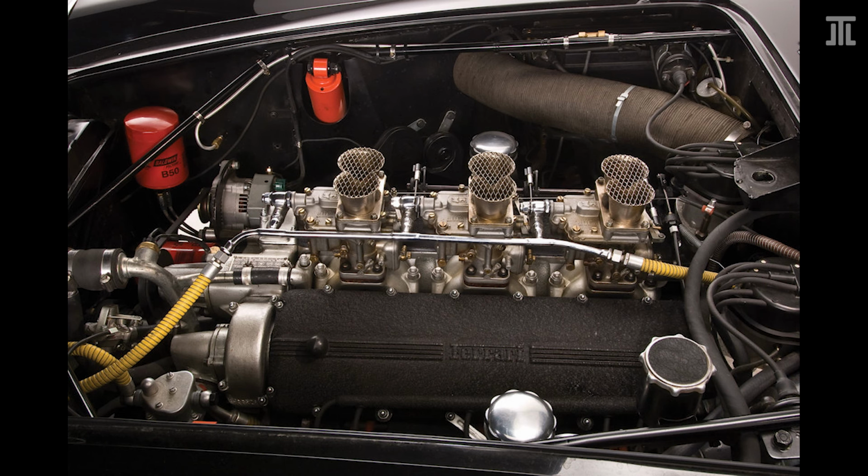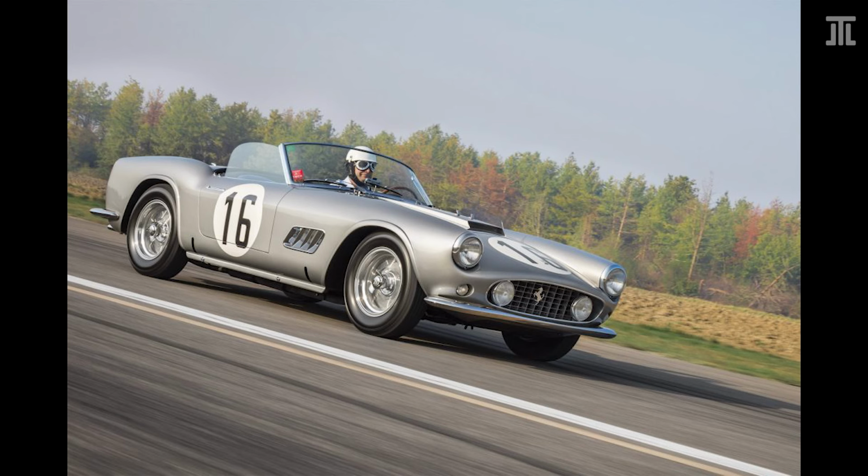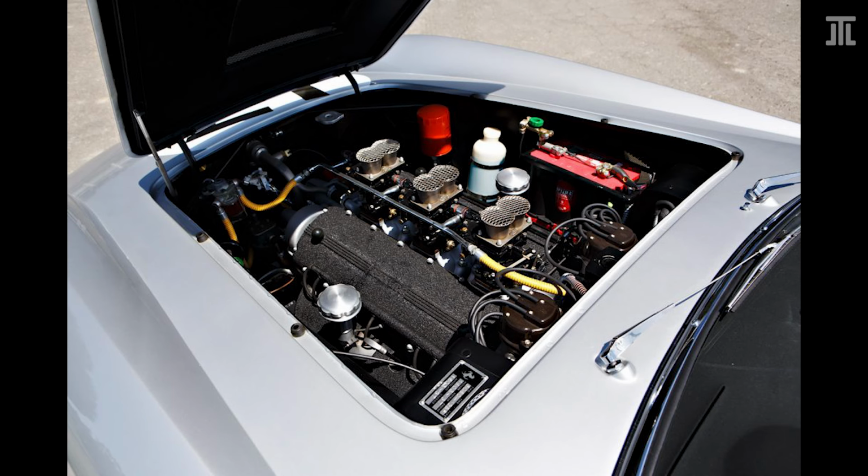It was also available in a shorter wheelbase. The body was built by Carrozzeria Scaglietti. The 250 GT California Spyder is one of the most collectible and valuable classic Ferraris, often fetching over $15 million at auction.